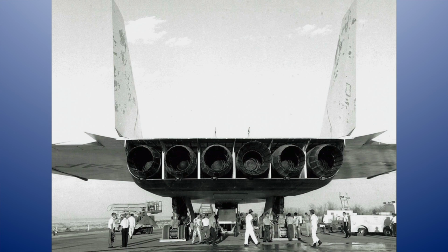Now, this plane had 6 GE J96 engines. Each one developed 30,000 pounds of thrust.